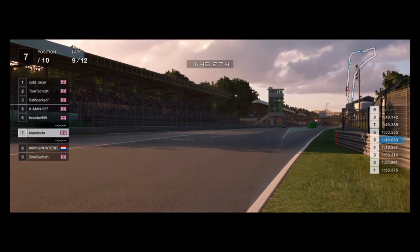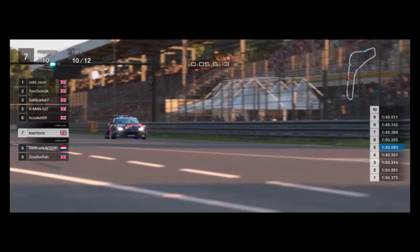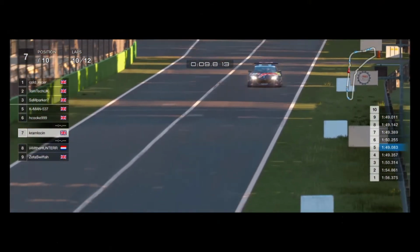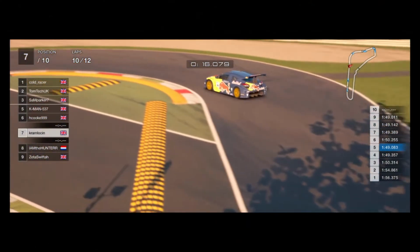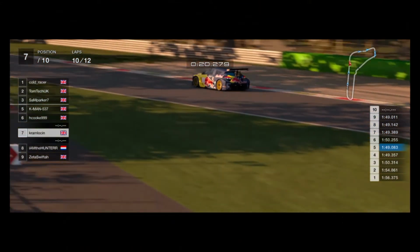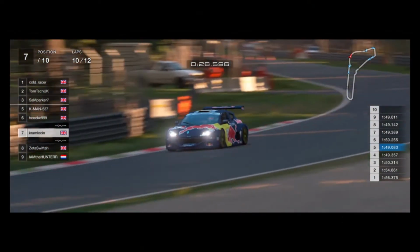Mark down in 7th on the hard tyre, looking to just get some points, and he will take away his real strong performance here to Nürburgring in a week's time, and look to continue and maybe get another win and some more points and continue to lead the independents.